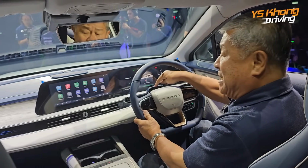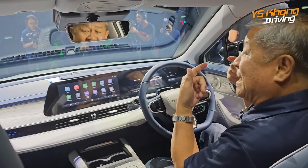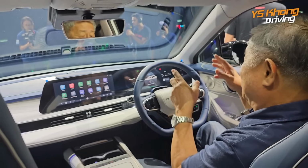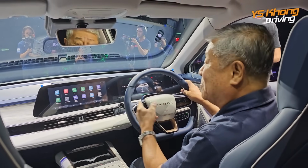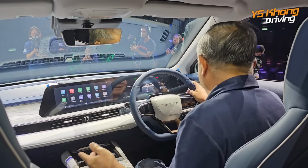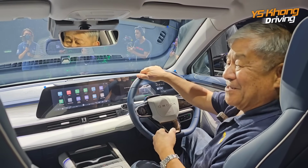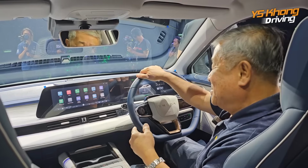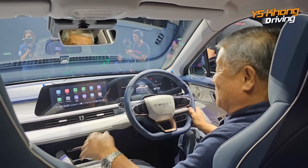This part here is actually a camera that looks at your face and tells you to keep your eyes on the road. So they call it eyes on the road. If you look at, say, the mirror or your girlfriend, or look out too much, it will give you a warning. Not in so many words, but it tells you, hey, keep your eyes on the road. It won't scold you, but there's a warning.